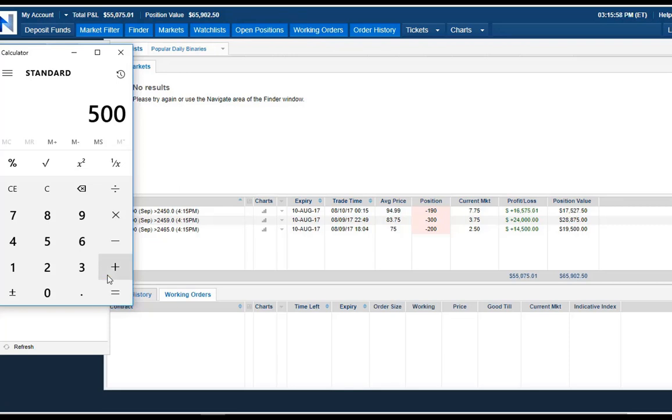So 500 contracts plus 190, because that's how many I have at the 50 strikes. So that's 690 contracts. Multiply that by the total value of each contract. 690 times 100 is $69,000 minus the $11,000 cost to enter the trade. So roughly a $58,000 profit on $11,000 of risk. That is the benefit of binary options trading.